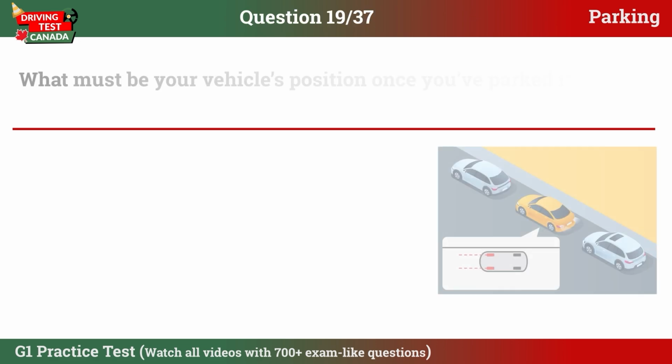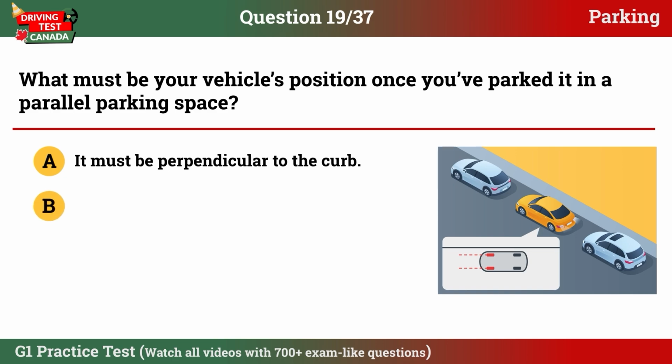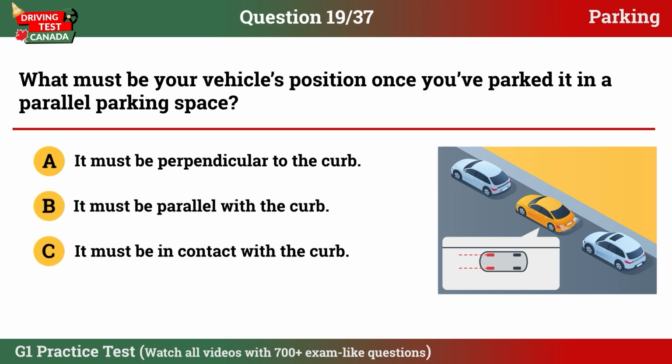Question 19. What must be your vehicle's position once you've parked it in a parallel parking space? A. It must be perpendicular to the curb. B. It must be parallel with the curb. C. It must be in contact with the curb. D. None of the above.